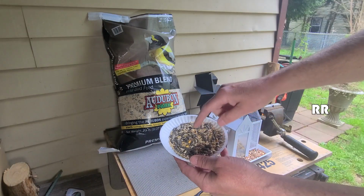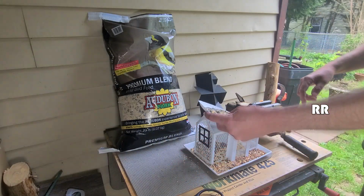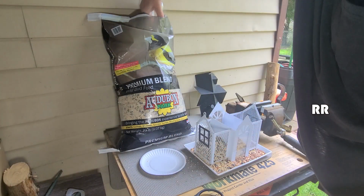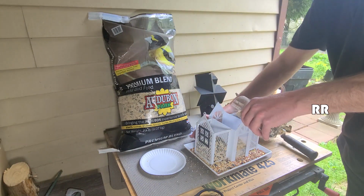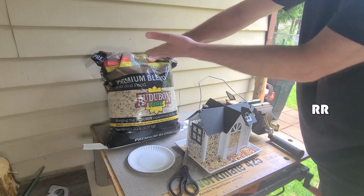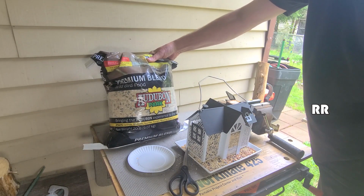Nice mixture of little stuff in here. We got sunflower seeds, we got some corn pieces in here, everything a wild bird likes. I get cardinals, I get sparrows, all kinds of wild birds, and I even have an oriole that's been showing up lately. And then when I'm done, I'll throw my bottle in here, roll it up, and use one of those chip clips on top of the bag to keep it as fresh as possible until I need it next time.